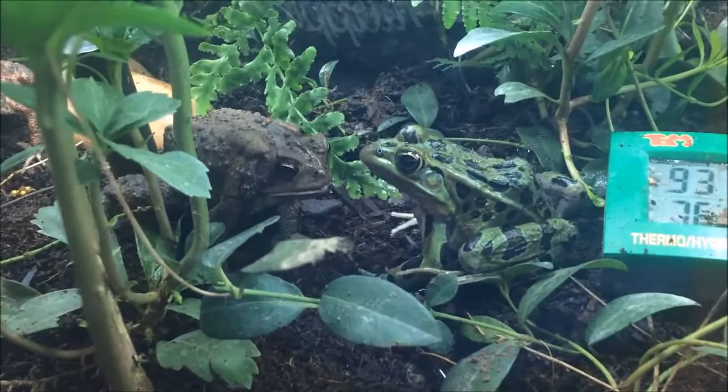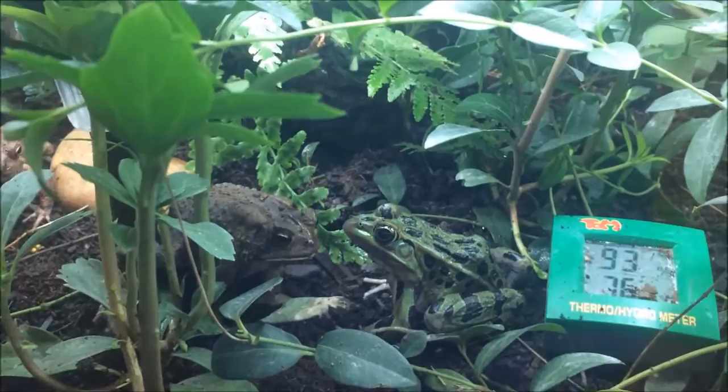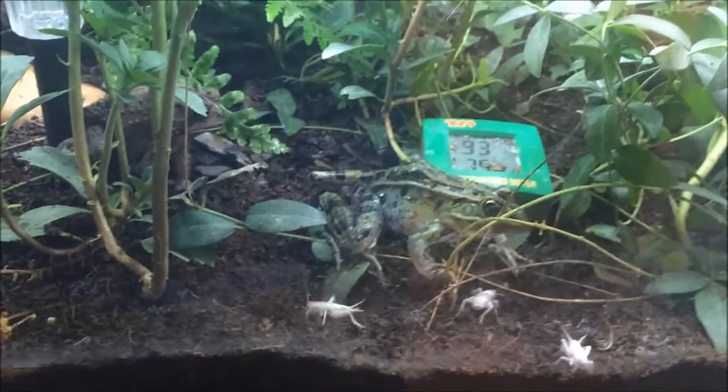Though there is a mutual respect between the two, King and Spot both show off their voracious appetites during feeding time.